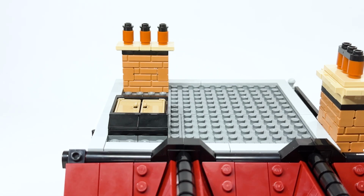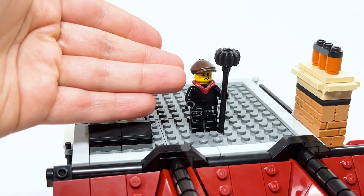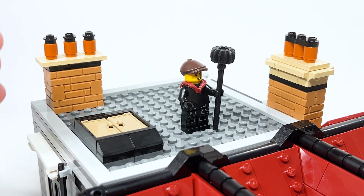I'm a little disappointed because we have a chimney sweep minifigure. It would have been awesome if you could have him sticking out of the chimney. So just making these a little bit bigger, sort of like what we had for Santa's visit for the Winter Village, where you can actually put Santa in the chimney. I think that would go a long way for having a chimney sweep.